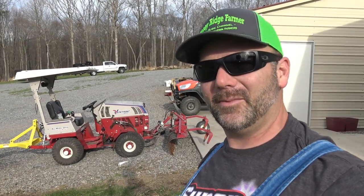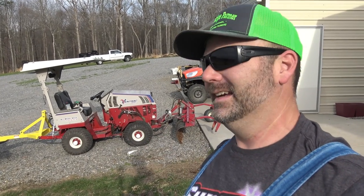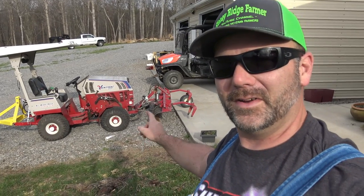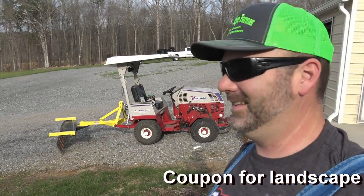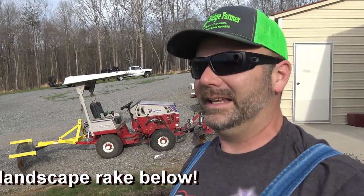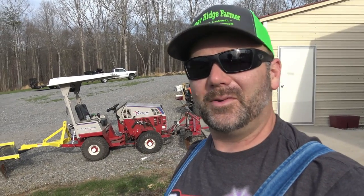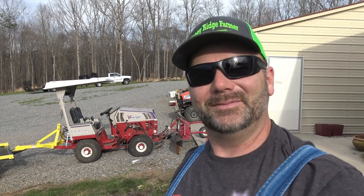It is a beautiful day here in March on the Stoney Ridge Farm. Today we're going to be breaking out the honey badger for the first time. The honey badger, better known as the Ventrac tractor, we're going to be using with the landscape rake on the front and the landscape rake on the rear. That's Rakey Bobby. We're going to be raking up some rocks on a ridge that we cleaned off last fall. So come along today as we show you this little machine at work. We'll talk a little bit about the farm and what we're doing here on the Stoney Ridge today.